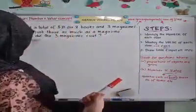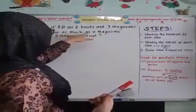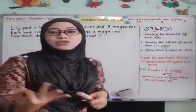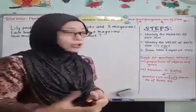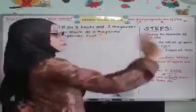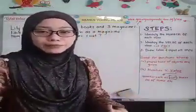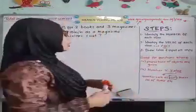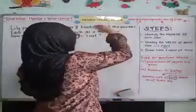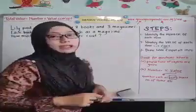Look here: each book costs thrice as much as a magazine. Yes, they do give us the value, they just tell us it's thrice as much. But that is the cost. You must differentiate the cost and the number. They are different. Number is the number of items. The cost is the value of the item given. Understand?